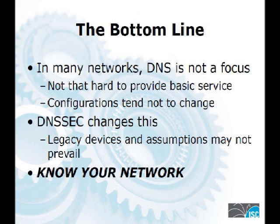So the bottom line, it's important to note, in many networks, DNS is not a focus. It's not that hard to provide basic service. Configurations tend not to change. It tends to just work. DNSSEC changes this a little bit. Legacy devices and assumptions may need to change because the infrastructure you're interoperating with has changed. So, for instance, the interaction between EDNS0-unaware firewalls and DNS software that may be perfectly compliant and doing exactly what you think it should, in a lot of shops, is going to end up meaning the firewall people have to talk to the DNS people, which will probably be a novelty for some people we know and love.